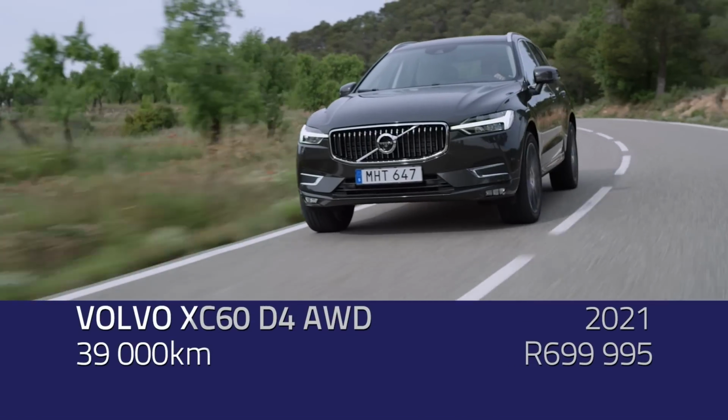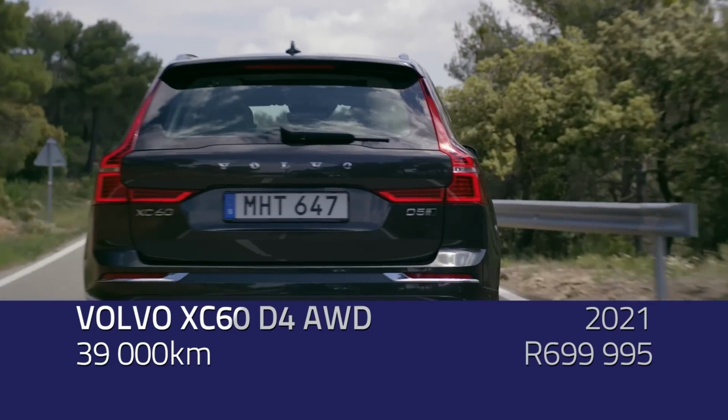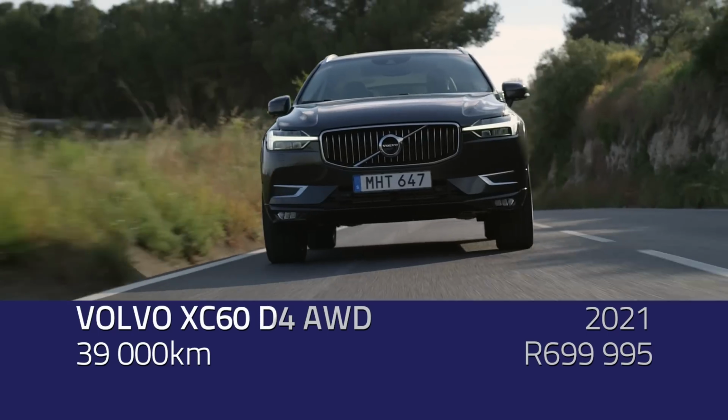I mean for off-road trips. And then the XC60 is a fantastic car. For a 700,000 Rand budget, you'll get yourself something really nice. How many do you have? No, my wife drives the XC60. That's why I know. It's a very nice car, but I'm afraid of where it's going to go.